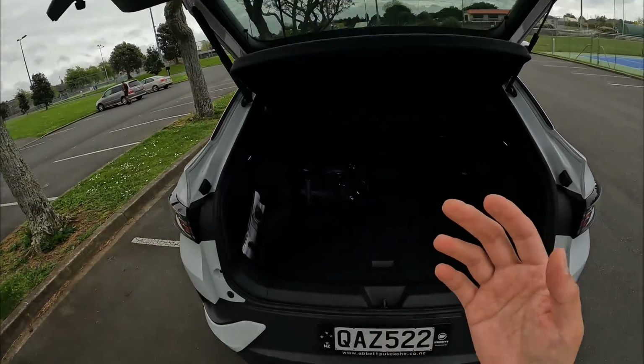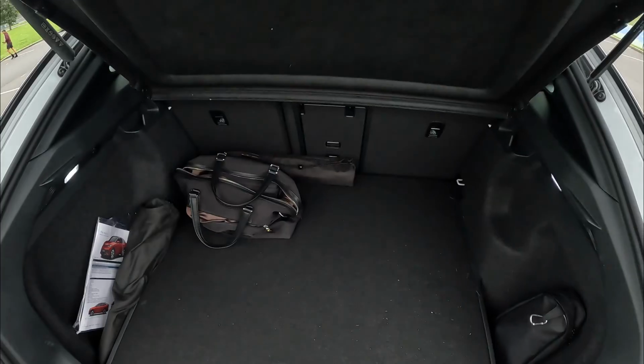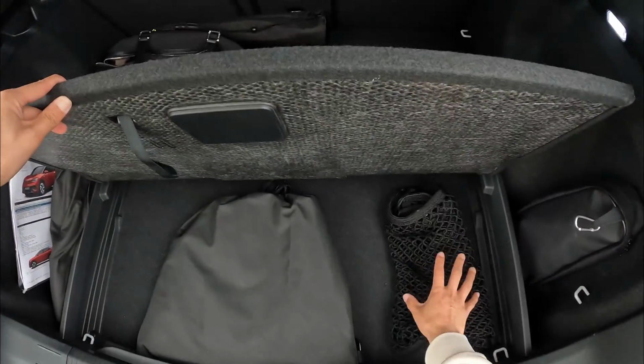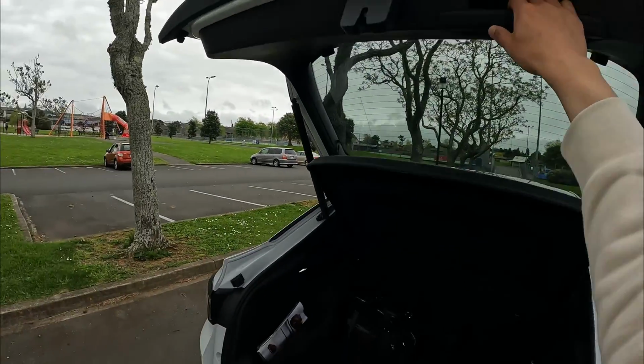Opening the tailgate, we have 540 liters of boot space, so relatively large. It's square, it's low as well. Underneath, there is some additional storage for your charging cable, your cargo net, your cargo barrier, plus your tire mobility kit. So very well equipped.